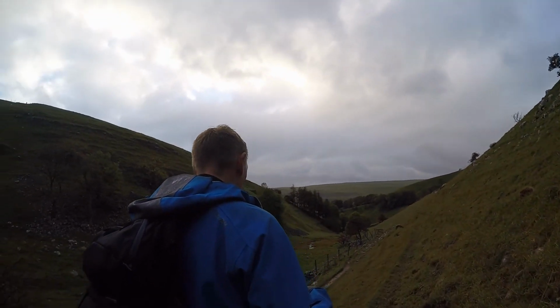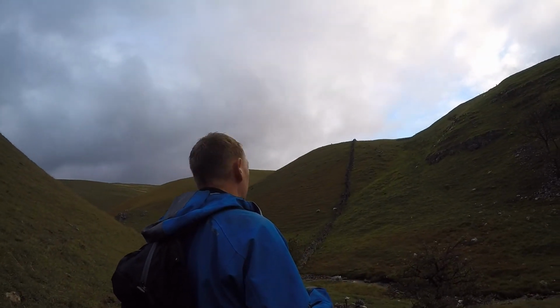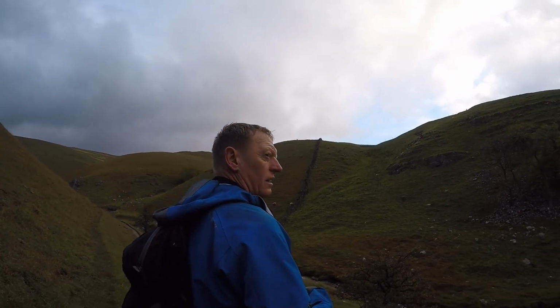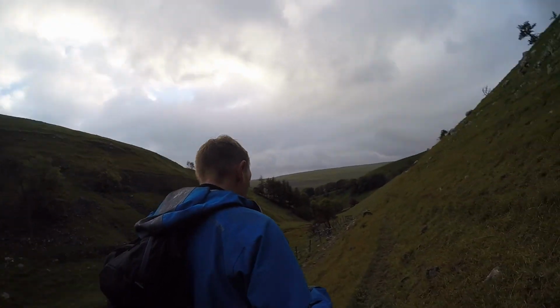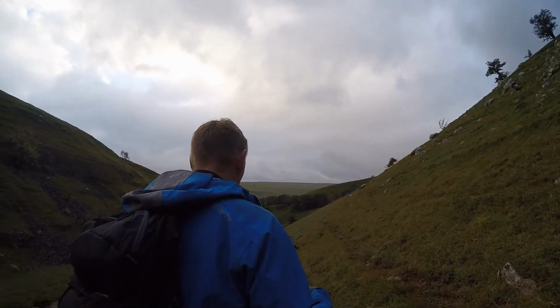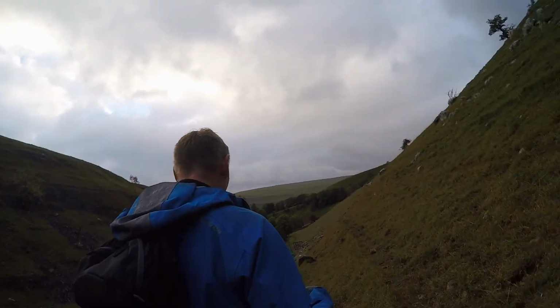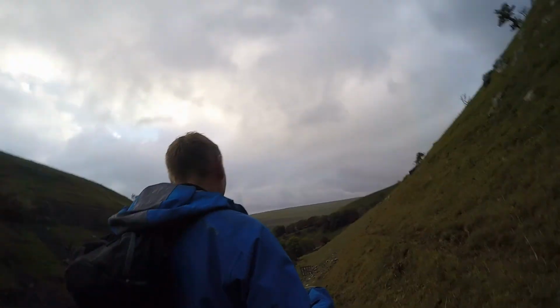Lovely little valley, this. Mainly because it comes out into a village called Kettlewell with 3 pubs. Any valley that finishes with 3 pubs is a lovely valley.